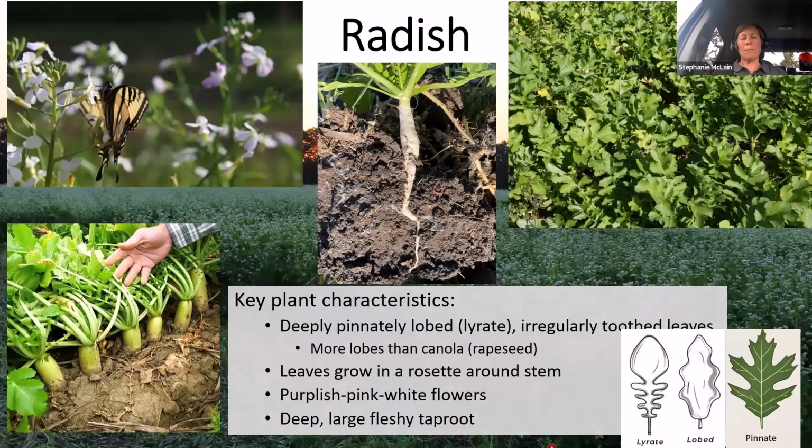But I want to just pause a second before we talk about the taproot or the leaves. I want to talk a little bit more about the flowers, which we see in this great picture up here with the butterfly. Again, purple, pinkish, whitish flowers. In the brassica family, rapeseed, turnip, kale, mustard, they all have yellow flowers. Radish has purplish, pinkish, whitish flowers, and it is the only one that we work with in the cover crop world that has them. All the rest of them have the yellow flowers.